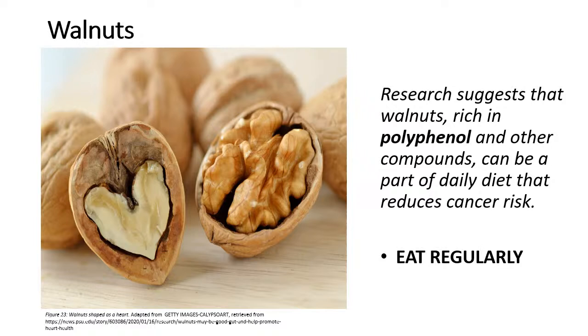So, what is in walnuts that is important for us? We got polyphenols, which can prevent cancer formation, prevent inflammation, and also work as antioxidants. They're also rich in alpha linolenic acid, which is your omega 3s, which can help reduce inflammation in the body.